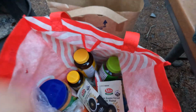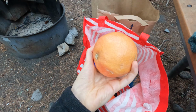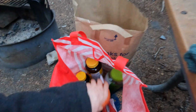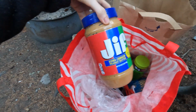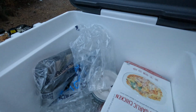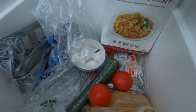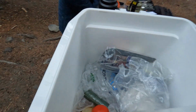So what did I bring? I brought my vitamins. I brought some grapefruit because, to be honest with you, you can never leave home without your grapefruit. I always eat one in the morning. Always. Jif peanut butter. Come on. Honey. Okay. Roasted garlic chicken, tomatoes. And we got some eggs for the morning. And we bought some meat on the way here.